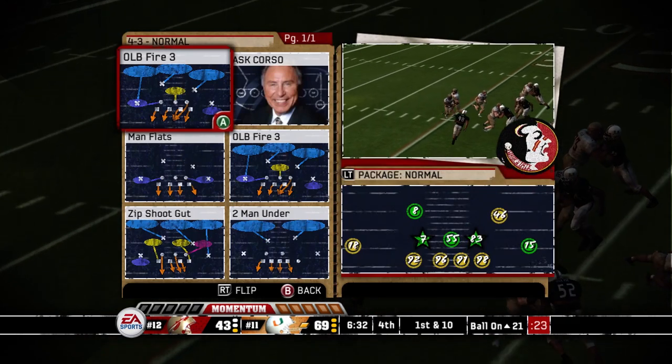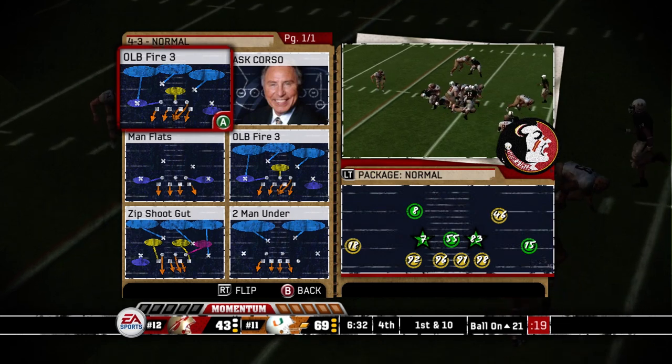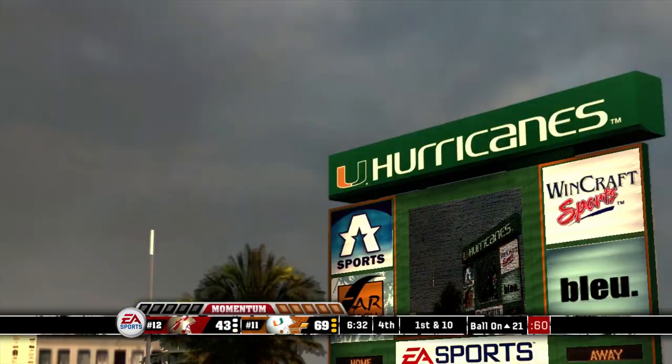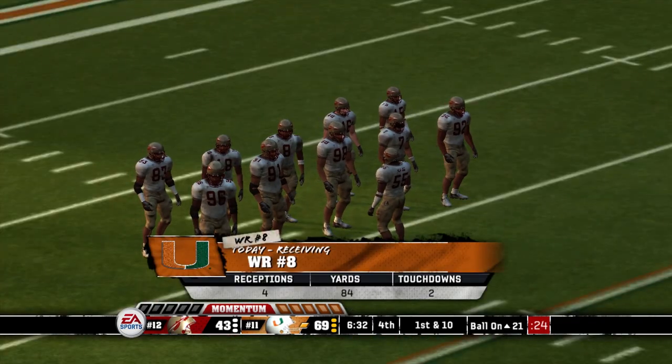Well, you know what they say. When it rains, it pours. And at this point, they're in a torrential downpour. Absolutely nothing is going right for them today. Florida State will take their last timeout. It's first and 10. Ball on the 21-yard line.